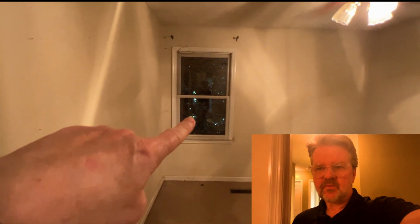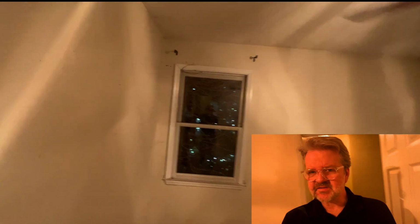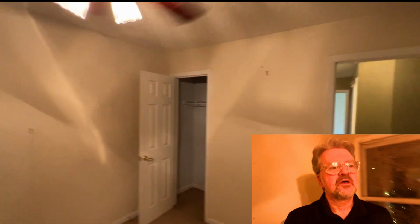You see that window? Those are vines grown over that window. Can you see that? Got some actually coming through. The entire back section of the house here is covered with these vines. I don't get it. I don't get it. So they will all be torn out. But a good sized room. Got a good size closet there.